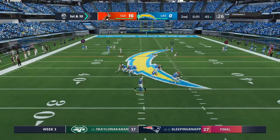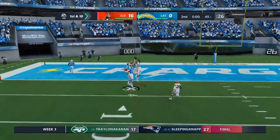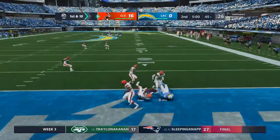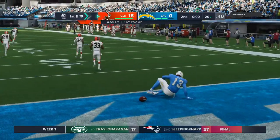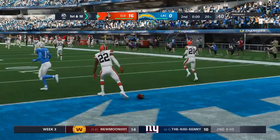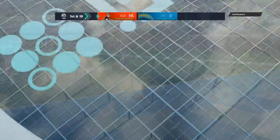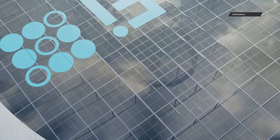The final shot before the break for Herbert. He's going to look for Allen now on the deep ball. And his pass is intercepted for the 3rd time. Picked up by Grant Delpit. And he will be brought down. His time is now run out on this first half of action. So we reach halftime in what's been a fairly one-sided game so far.